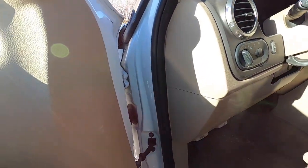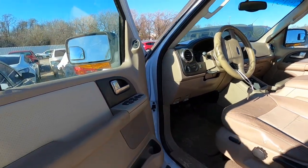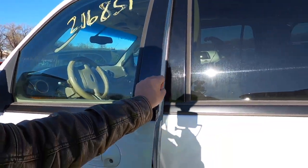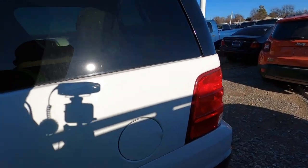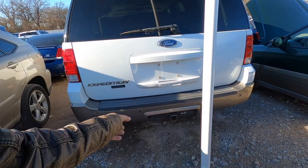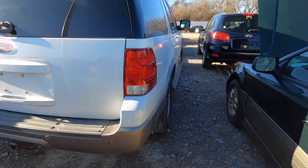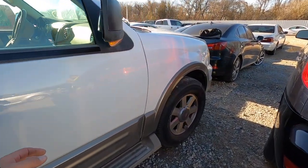I can't pop the hood. There we go. But I'm going to tell you this. If it made it to 220,000 miles, I'm not as scared of it. You know what I mean? It's like, if it made it to 220,000 miles, I think somebody at some point probably ended up fixing it. We got the backup sensors. Boy, wouldn't it be great if this was the V10? It's not, but wouldn't it be great? It's going to have the 5.4 in it.